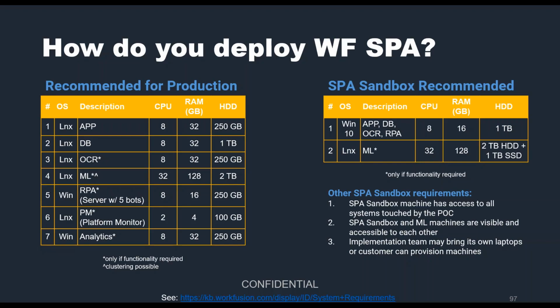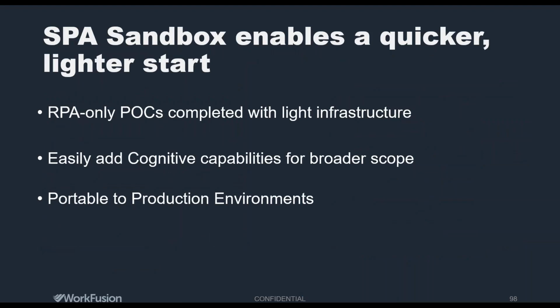Some caveats with the SPA Sandbox: it obviously needs to have access to the systems if you're doing RPA, but with SPA Sandbox you are able to get a very light start from an infrastructure perspective, easily add cognitive with it, and then make something that's portable to production.